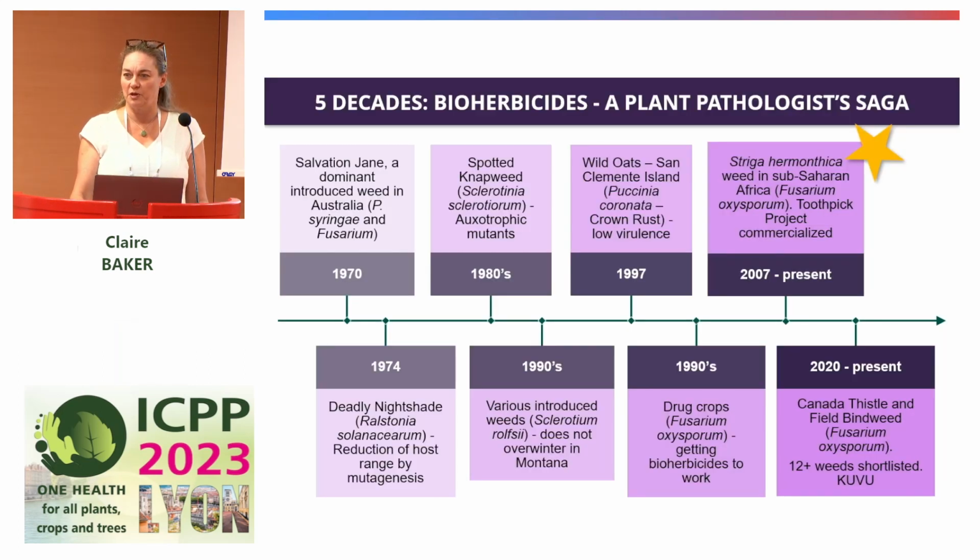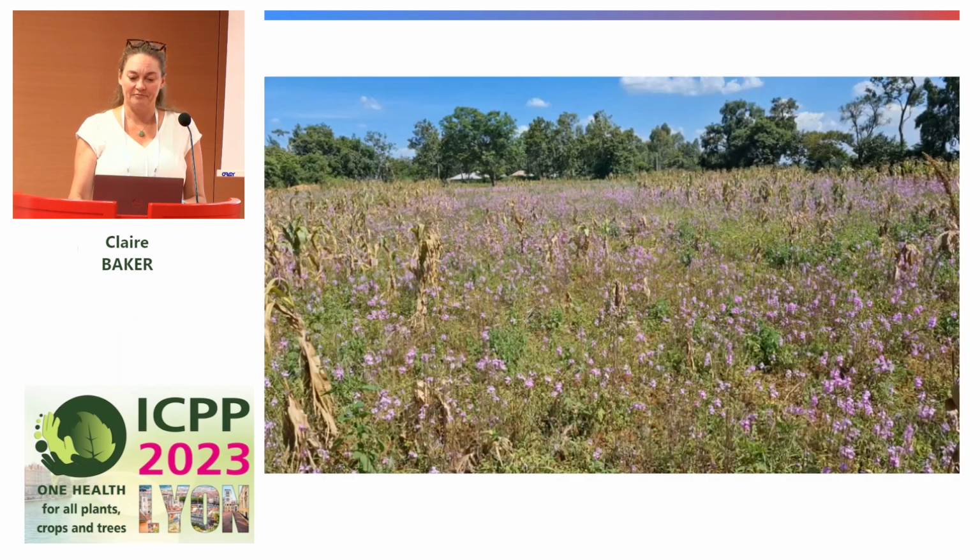So in the case of the Toothpick Project as a biological herbicide, this is my dad's history, 5 decades of work. I'm actually not going to go through it. It's tiny little print, but I'll certainly send you this slide if you're interested, and papers on each of these things. But it was his discovery along the way, looking at different pathogens that can kill weeds, looking at amino acids that can inhibit plant growth, and then eventually merging those into a single solution. And this is where we pick up in 2007, which is striga.